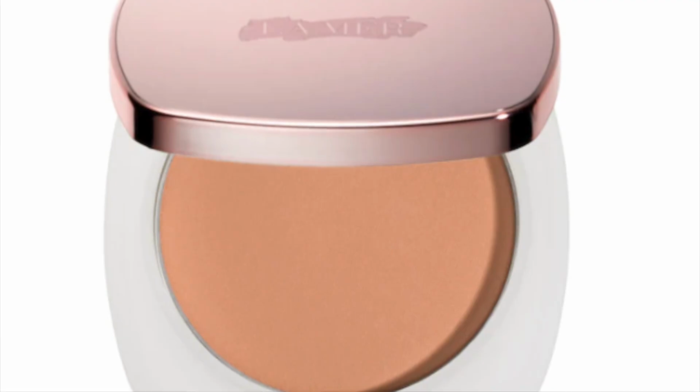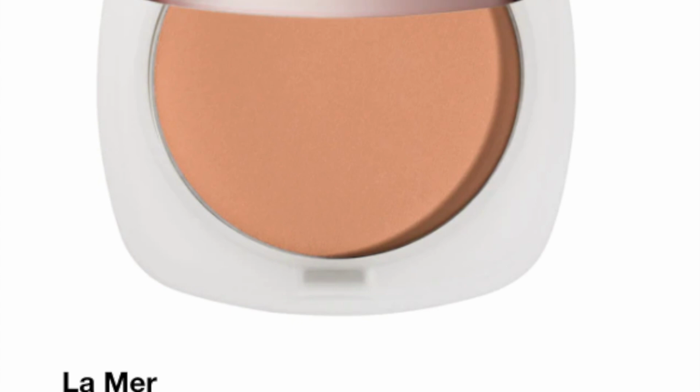I'm also a huge fan of the La Mer Sheer Pressed Powder. As I had mentioned, I was late to the game on trying this powder. I was like, what's the big deal about this sheer pressed powder? But I have come full circle. This is absolutely my favorite pressed powder.